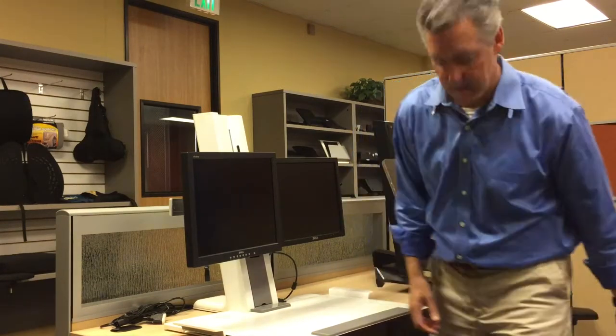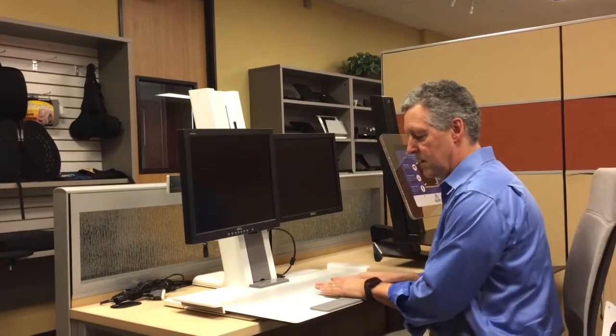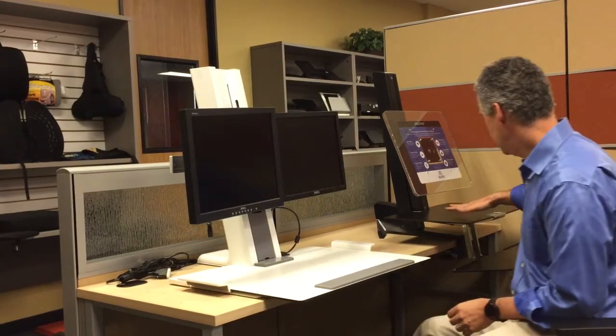The drawback to the desk surface units is that they only go up from the desktop. And that's great if you're tall enough to use the desk as your primary work surface. The problem is, if your keyboard needs to be below the level of the desk, you're always going to be reaching up when you're typing. And so this comes up, but it doesn't come down to where I really need it. And that's where this unit comes in.